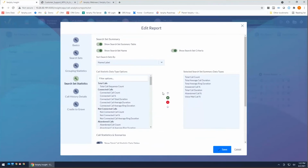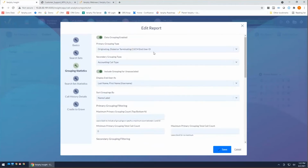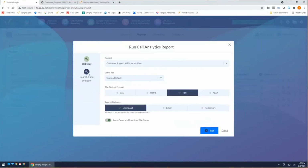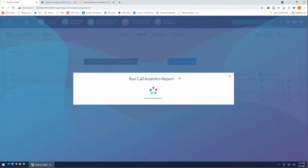All right. So what we've done here is we've said we want to summarize this based on the person receiving the call, but then we want to use that accounting call type that we created in the rate table to define what is work from home and what is not. So let's give this a quick save here, and we'll give it a run. And we can keep the same format and the same previous quarter.